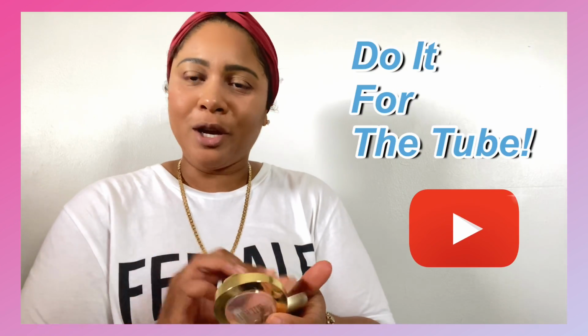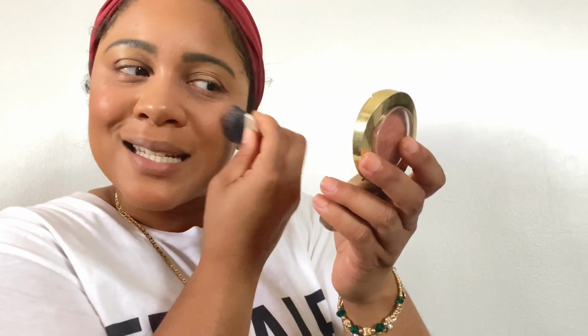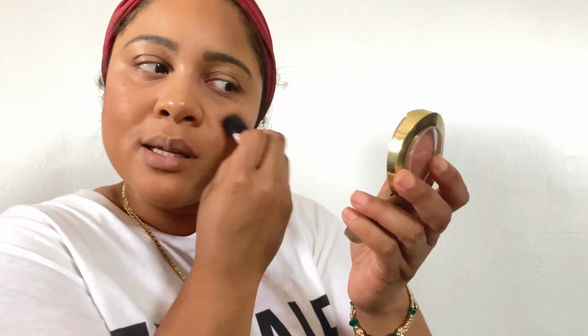So we're gonna smile. And I'm not always the blush person. Sometimes I don't wear blush. You know, I feel like sometimes blush is a bit much, but we're gonna do it for you. We're gonna do it for the tube. And I really like their baked blushes. I've never worn any other blush besides Milani because they do such a great job. So we're just gonna take it back a little bit.